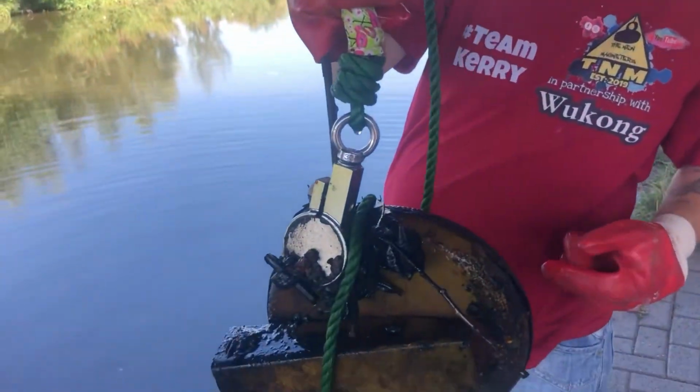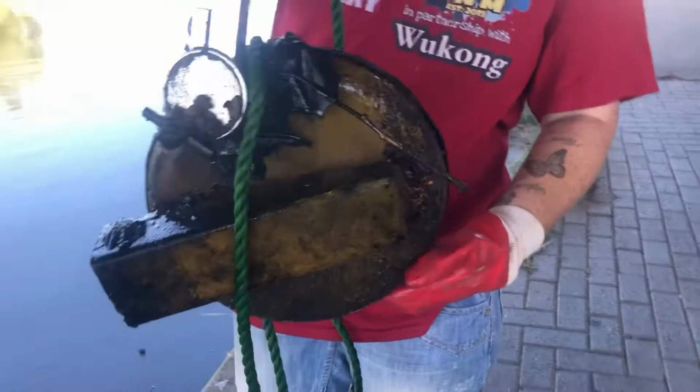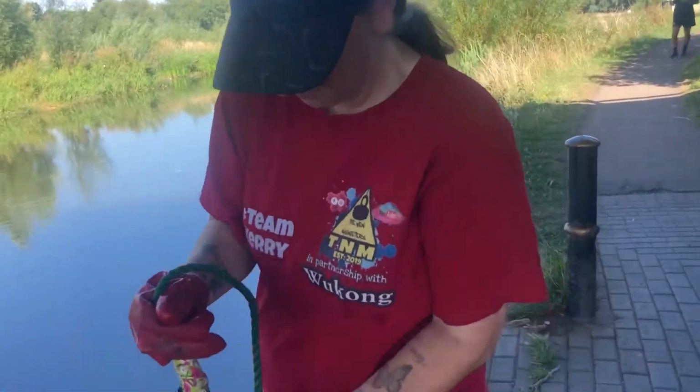Kerry, I'm going to go with a new 220 today. She's had part of an old wheel clamp, but she has had a couple of other finds. Yeah. We're just getting all set up now to do the underwater footage.